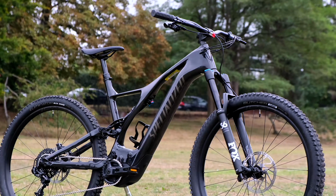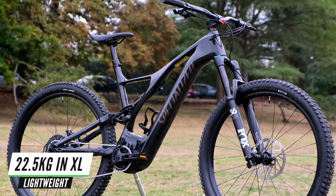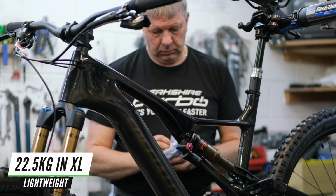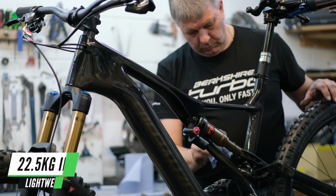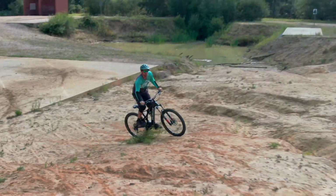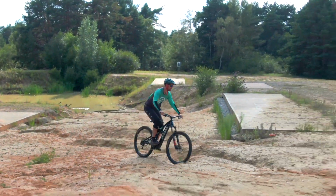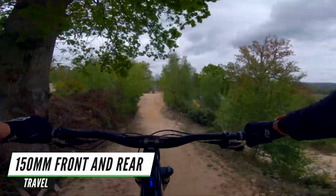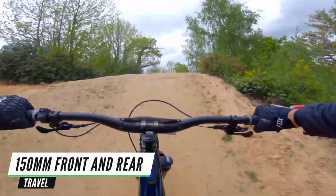Specialized have designed a bike that not only looks great though, its performance is excellent. It weighs around 21.5 kilograms, but you can get the S-Works, which is even lighter. It's got 29er wheels and is based around 150mm travel. It performs really well as a trail bike, but can also take on some bigger terrain if you want to push it.